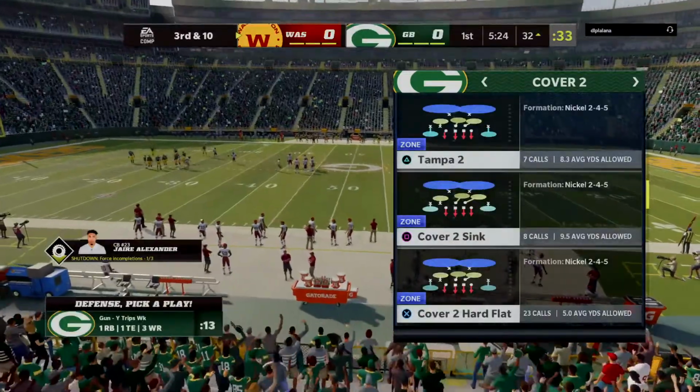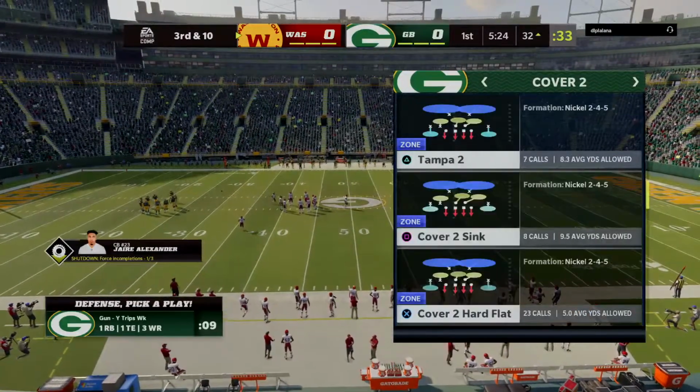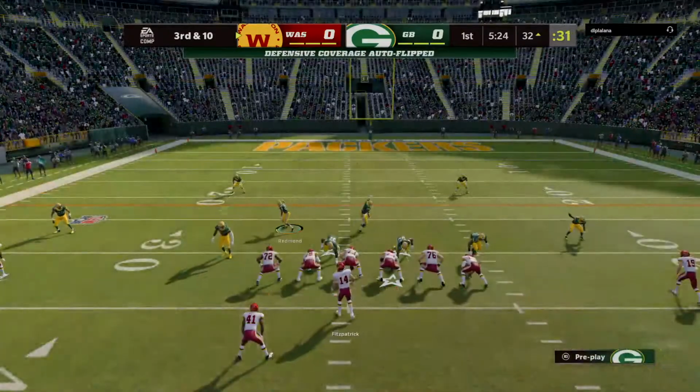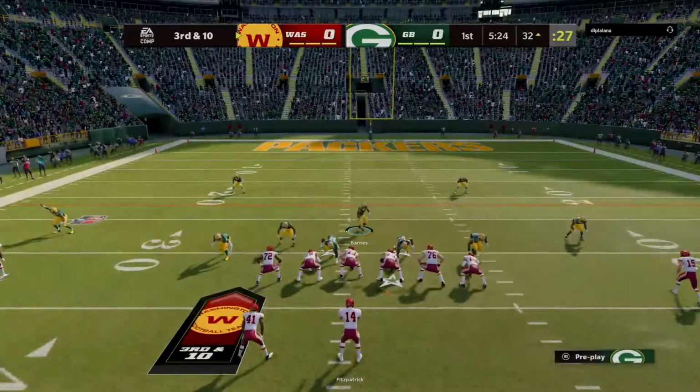3rd down here in 10, but you're still in field goal range. And that's the thing to keep in mind. They're in field goal range. So now you don't take any unnecessary risks, but you try and find a way to get back to what you were doing earlier in the drive in order to finish this one off.